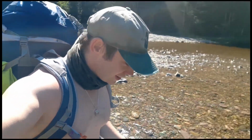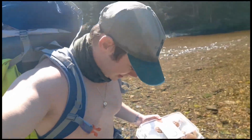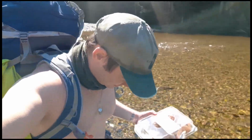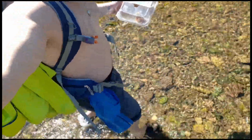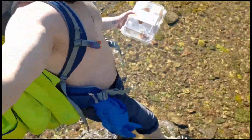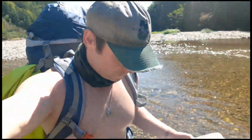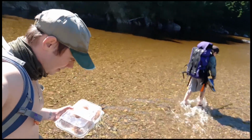Woo! That's ocean cold. Not quite. Darn it, Brian. Didn't get my pants high enough. The current's actually so strong, it's pulling my sandals off my feet. Woo!